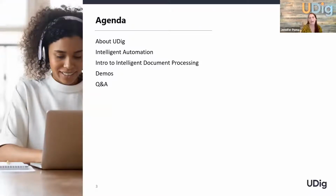And then real quick agenda for today, Chris is going to give a quick intro into UDIG, and then we're going to dive into intelligent automation and then specifically intelligent document processing. And then Jessa is going to run through 2 demos. And then we'll wrap up with a Q&A.